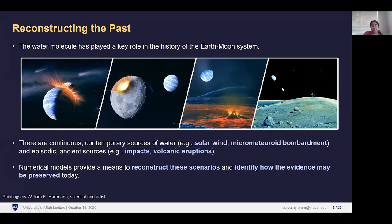And even today, when the moon appears relatively quiet, the lunar surface continues to be bombarded by micrometeoroids, those tiny impactors, and even things that are maybe slightly bigger, things that would burn up in the Earth's atmosphere. The lunar surface continues to be bombarded by these little projectiles that can release water from the surface, and also the solar wind. So I always think it's kind of magical that sunlight can create water from rock, because what we think happens is that the solar wind, that stream of hydrogen ions streaming out from the sun, interacts with oxygen in a silicate surface. Sometimes that can form H2O, or more commonly OH. And so that is another one of those continuous contemporary sources of water, along with the micrometeoroids.